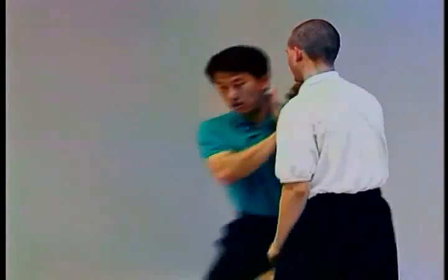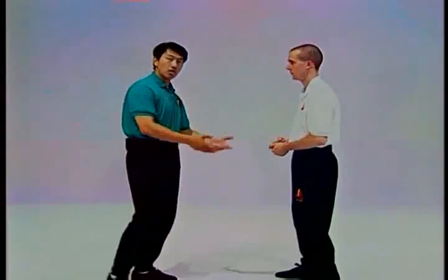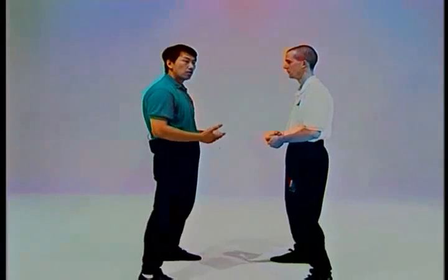Okay, so you must keep your Wu Sao hand and then just go with him. Okay, he pulls, I push. That's again harmonizing with the yin and yang. Okay, so you can see those drills start to connect and piece together.